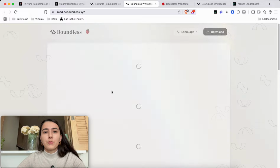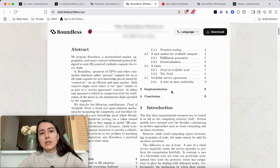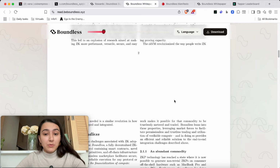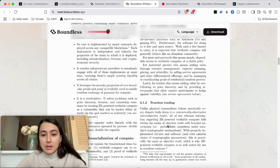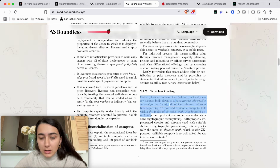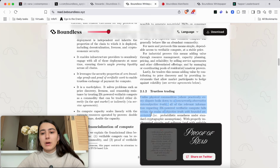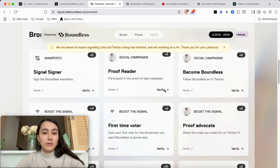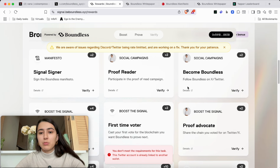Basically you will do that for each task. Proof of read is just reading their white paper, selecting any part of it that you like. Let's say I want to select this sentence, and the moment you release your mouse, you will receive a quote and you share it on your X. Once you have done that, you will come back here and verify. Again, I already did that, so I wouldn't be able to do it again.